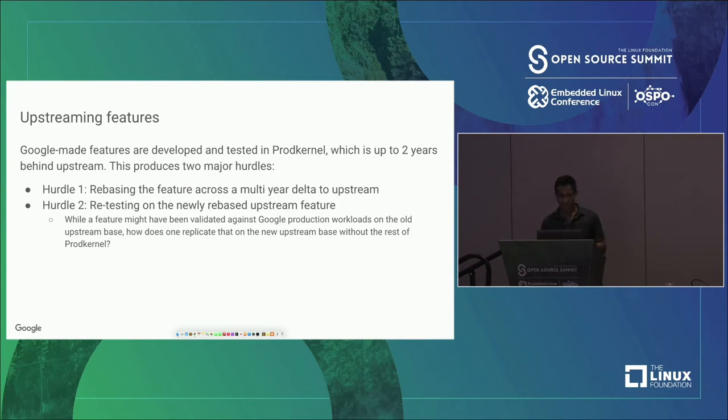So while the feature might have been validated against Google production workloads on the old upstream base, it begs the question: how do we replicate that on a new upstream base without the rest of prod kernel? You might say, just throw that kernel in production with that one specific feature, but it's missing all the other specific features that we need to run our workloads.